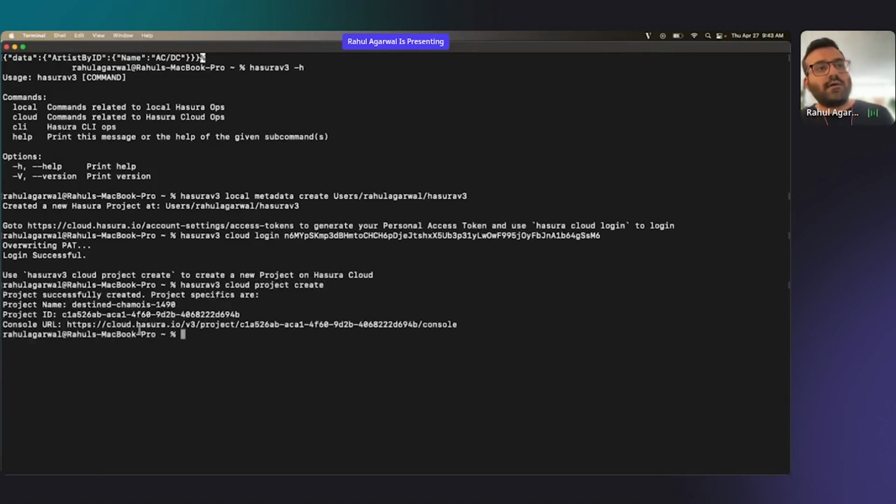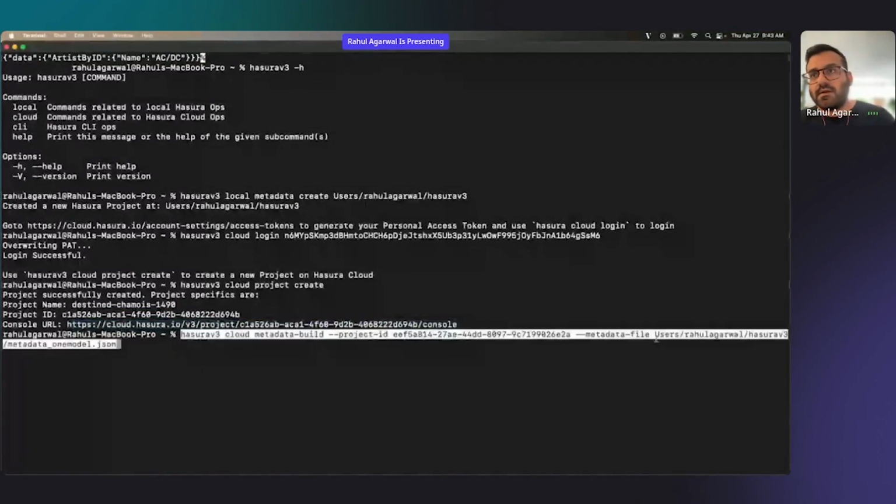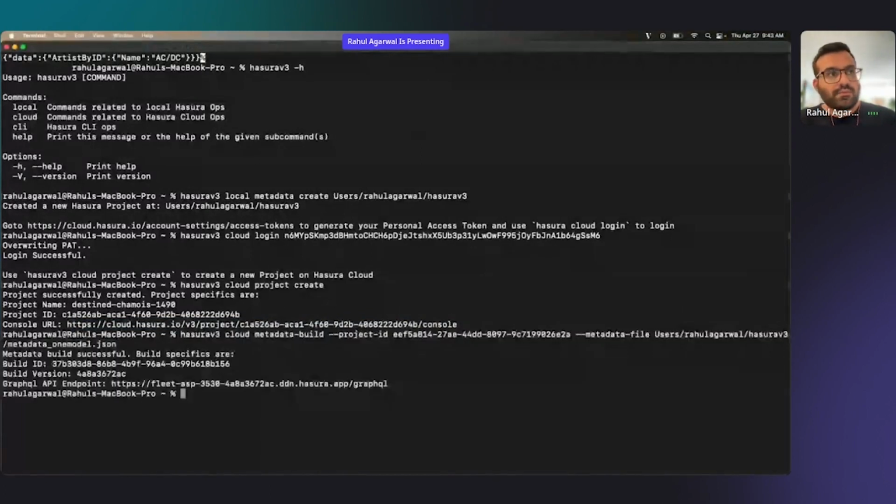So now I have a project ID, and I have a console URL where I can start interacting with my project. Now what I want to do next is build this metadata with the metadata JSON file. So I have created a one model JSON file here, and I'm going to build that metadata. And after building the metadata, what it is giving me is a build ID.